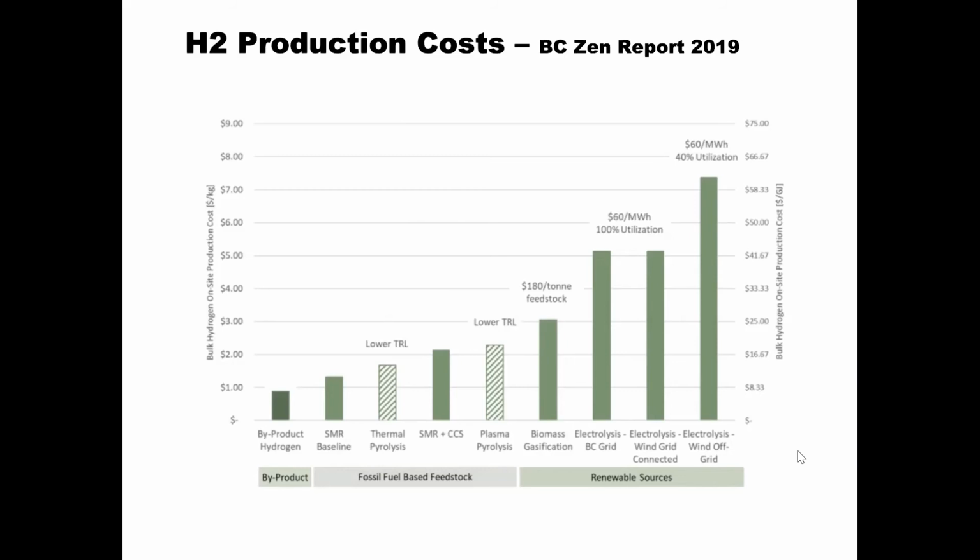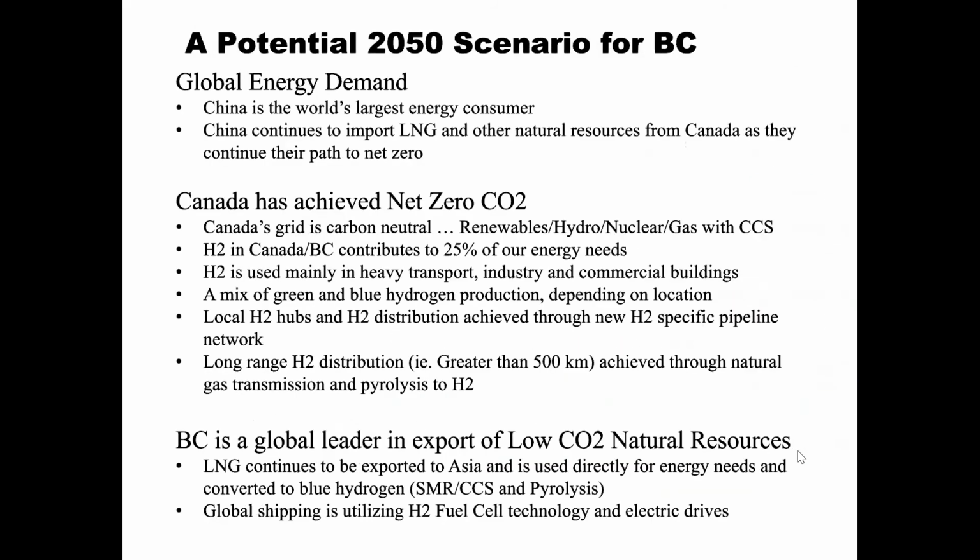Next slide, please. This is my shot at blue sky 2050, and I think I was taking it from the perspective of, we're in the business of LNG and natural gas in Canada. We are abundant in natural gas, and what are we going to do with this resource? Does it still have a role as we go forward?